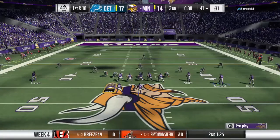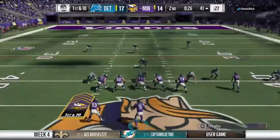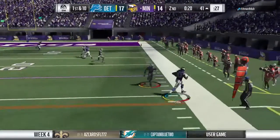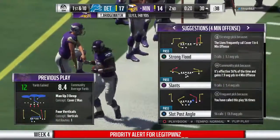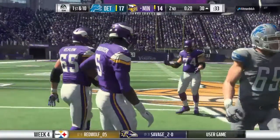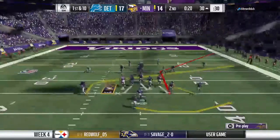Hey, we talked about Adam Thielen a little bit last year, didn't we? Possession receiver, makes some tough catches, gets it done, and he's a homeboy. Grew up very close to the Twin Cities. And showing those possession receiver skills right there to pick up the first. And he's going to go out of bounds at the 30-yard line. Give him 12 yards on that one. It earns him a fresh set of downs. So the offense has it 1st and 10.